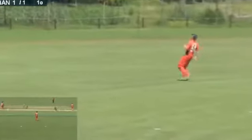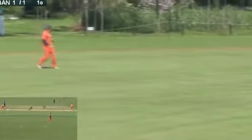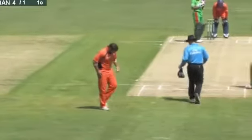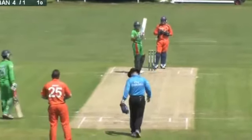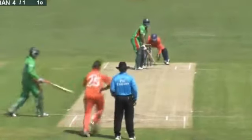They're going to get one, they'll probably get two. Yes, definitely getting two here. And they might even go for three. Yes, that's a very good piece of running by the Bangladesh batsmen. Michael Swart, quite an experienced campaigner now for the Netherlands. He varies the pace, varies the flight, varies the length, and varies the line, so you never know what's going to come next.